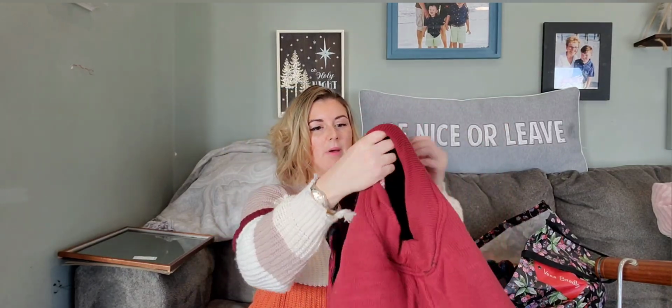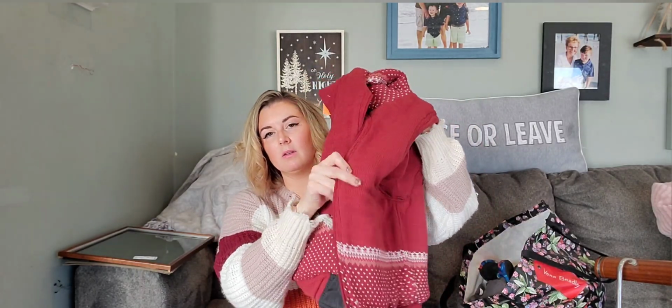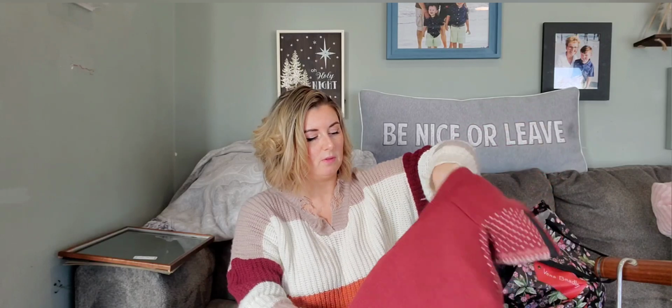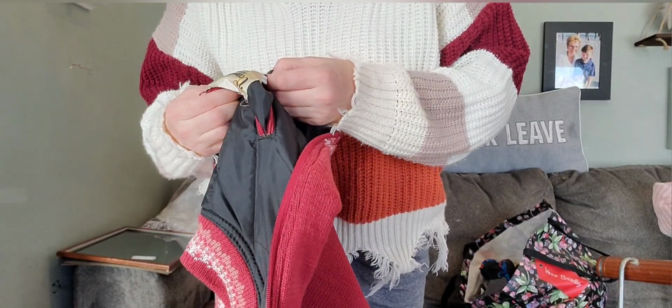Just a little bit of fading, but it's just a patterned vest, and ski wear is pretty popular right now. I'll show you the tag, because I wasn't sure. Well, the zippers looked vintage and the style looked 80s, but I did find a tag in one of the pockets. If it's reversible, look in the pockets. Vogue Mont, I think, Taiwan. Water repellent. This is nylon, poly filled. If it's a vintage large, it's probably a modern small medium. I will wash that one.